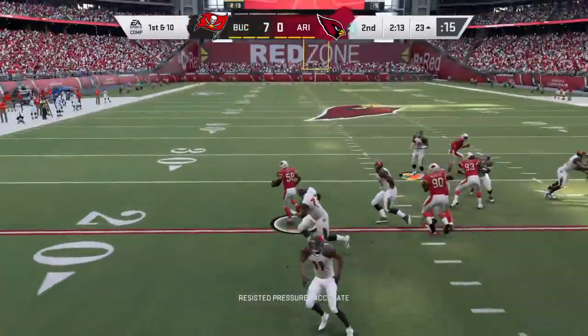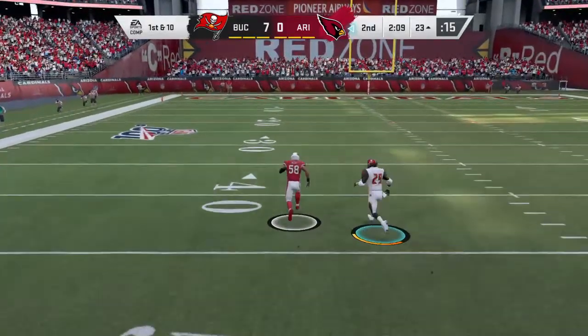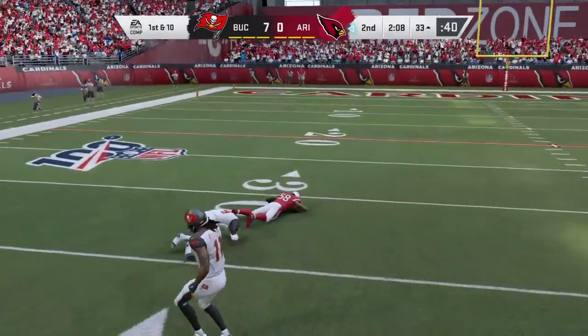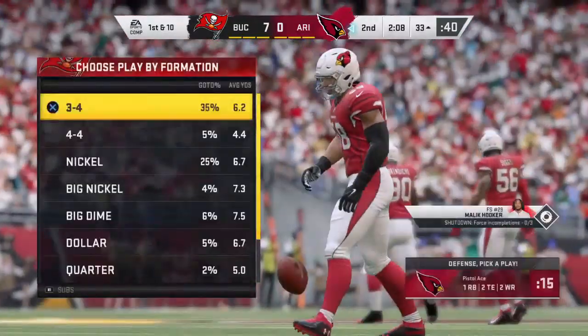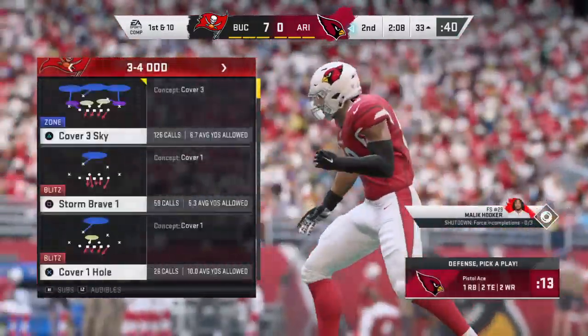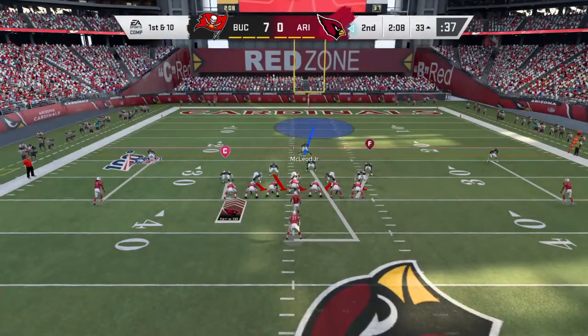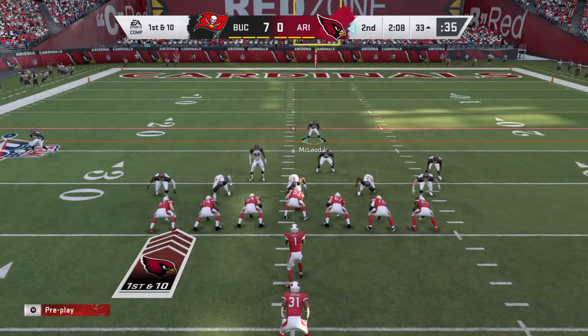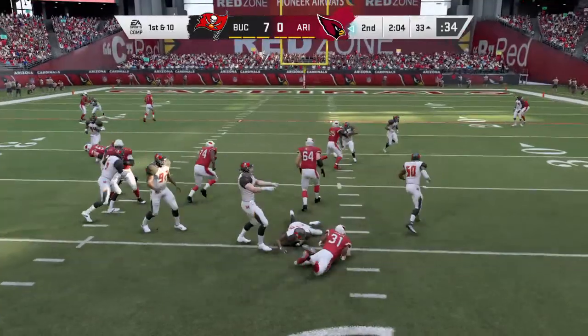Into heavy traffic, and it's intercepted. Picked off by the linebacker, Jordan Hicks. The 40. And he'll get it all the way down inside the 35-yard line. Brandon, this is a veteran quarterback back there. He should know better than to make a throw like this. This is definitely not his best ball, and I think he knew this was trouble the second it was leaving his hand. The first down carry here for Johnson.